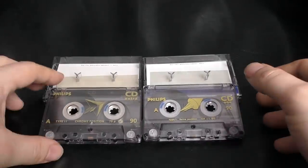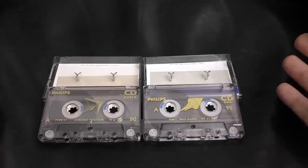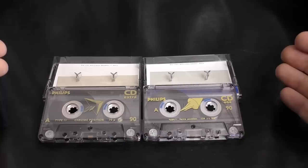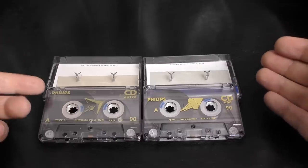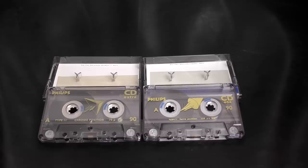And especially if you're not in Europe, Philips tapes have that little bit of cachet, because I don't think the latest stuff really made it that far across the pond. But if you're looking for something that's value for money, records great, and has a bit of cachet with the creator of Compact Cassette name on it, you can do a lot worse than either of these.